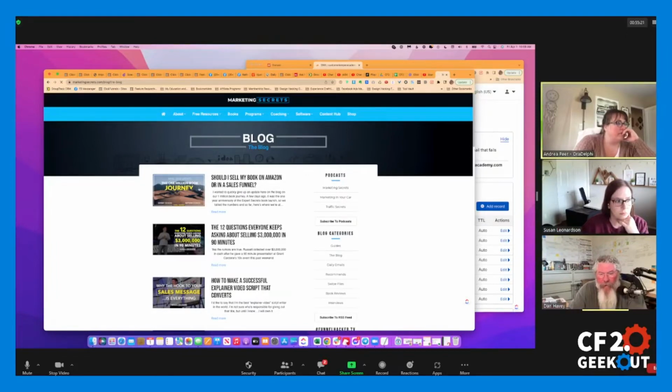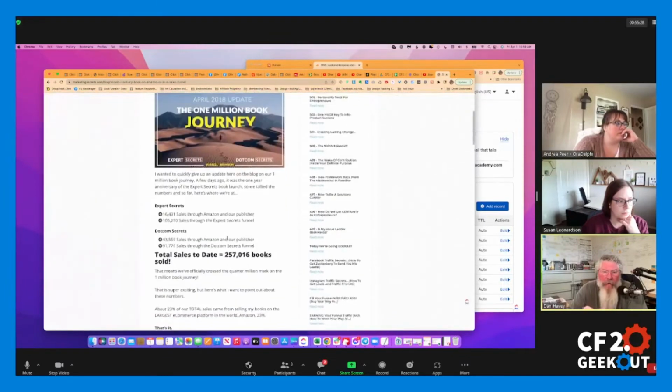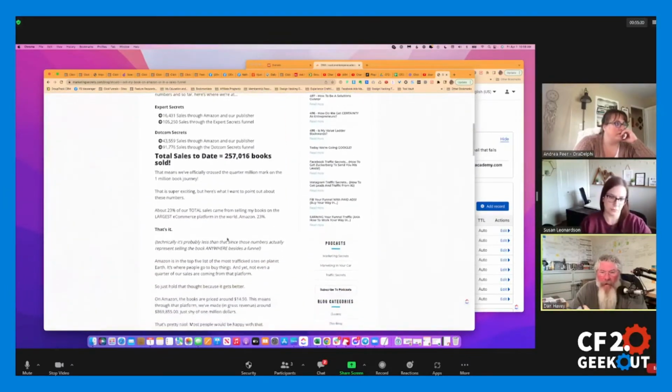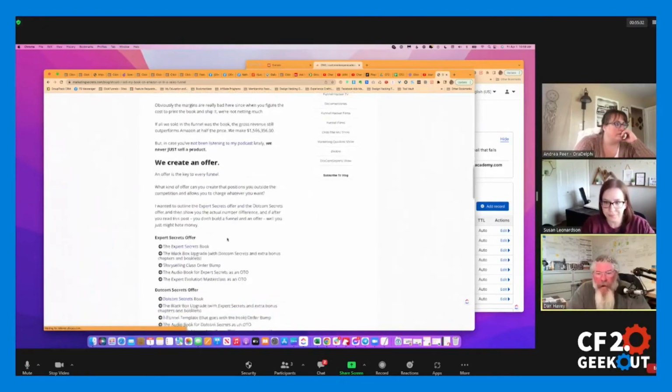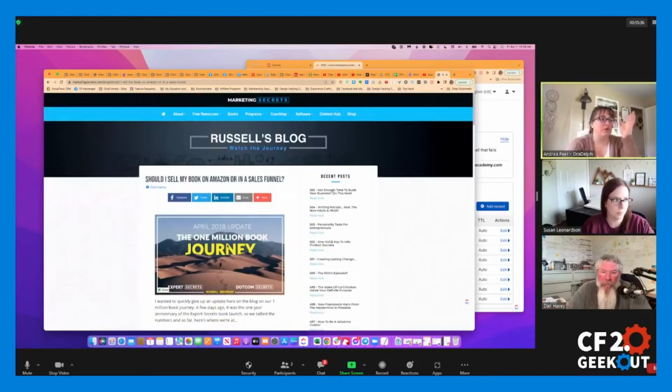Just click on a post. And are those posts? I'm assuming those are posts. I think so. Yeah. So it works exactly as far as the URL structure, the same as WordPress. Which is great for all of those SEO people in the house.